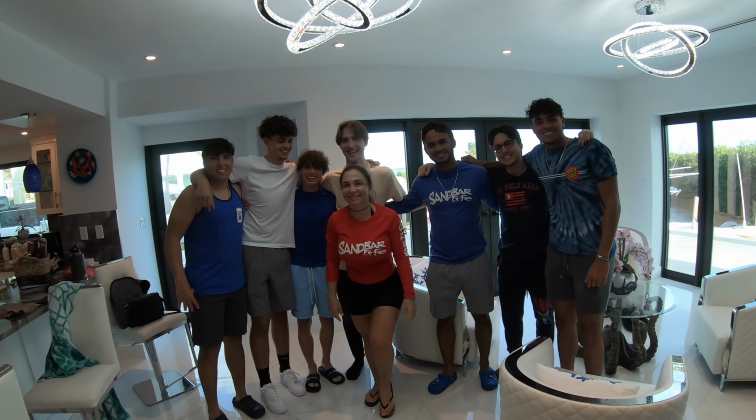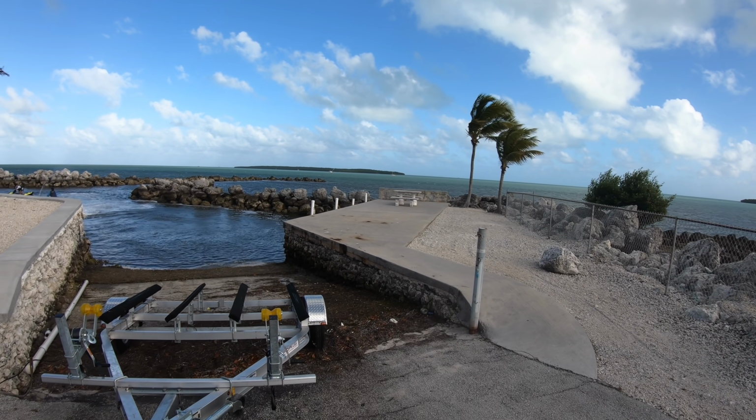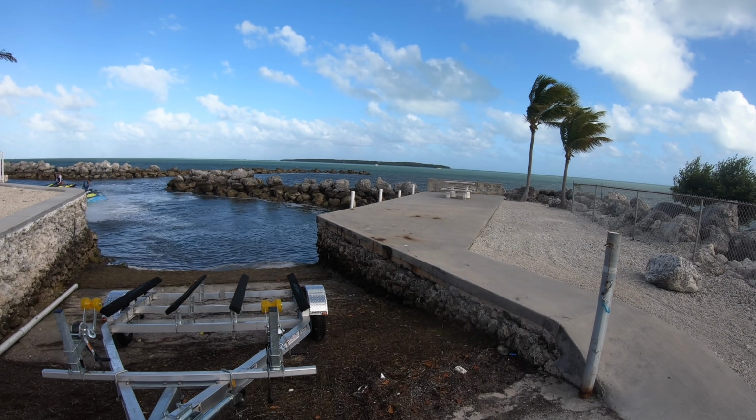It's funny, Ogita's the mom, but yeah, she's the smallest one in the group. But well, it's time to pick up the skis and get them cleaned up and get them ready to hit the road.